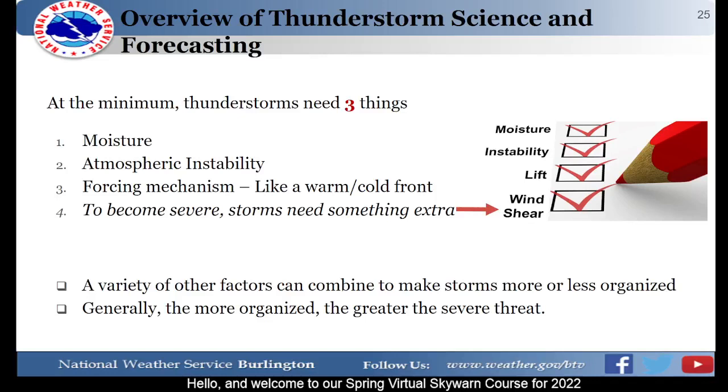All right, let's hop into understanding a little bit about the science behind thunderstorms and how we forecast them. When we're looking at all of our weather models or satellite observations or whatever we're looking at, when we're talking about thunderstorms, we're looking for 3 key things. We want to make sure that there's enough moisture. You're not going to get a cloud if it's too dry.